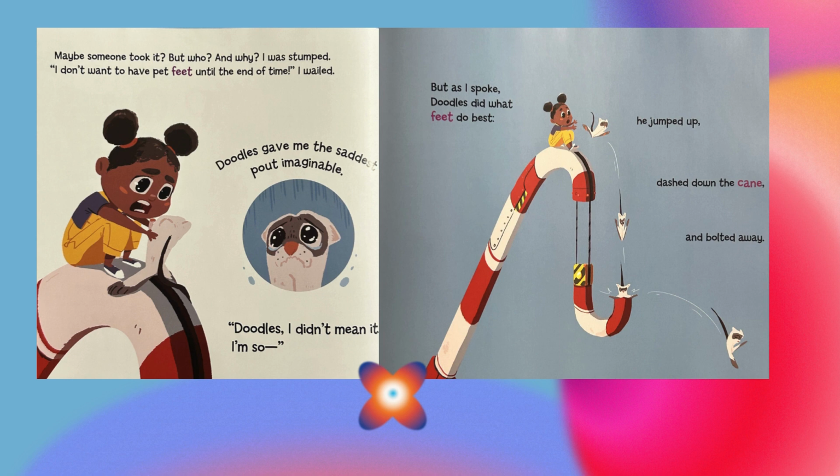Doodles, I didn't mean it. I'm so... But as I spoke, Doodles did what feet do best. He jumped, dashed down the cane, and bolted away.